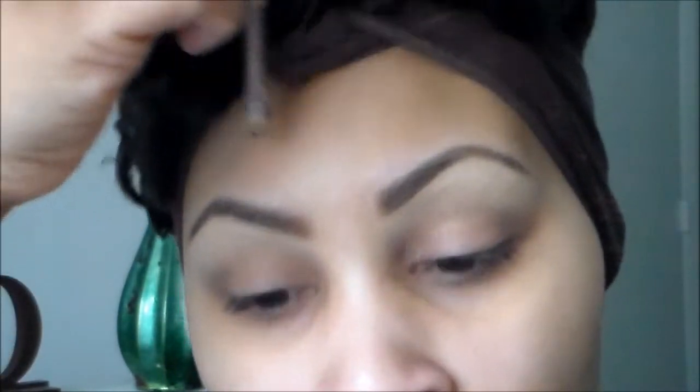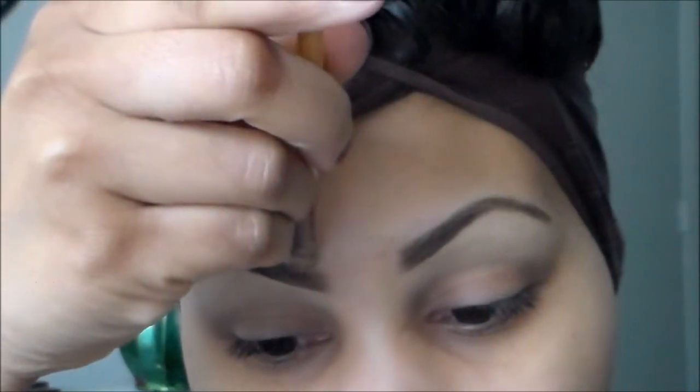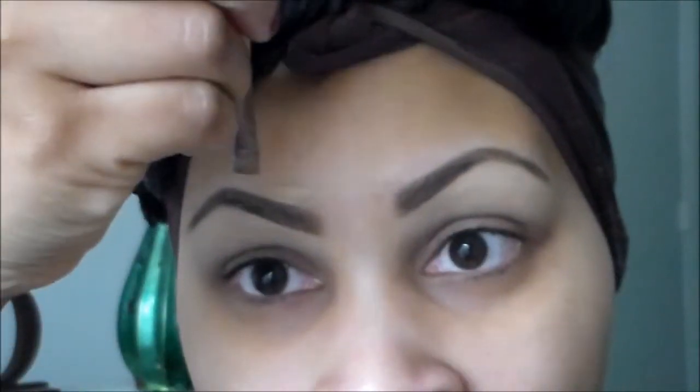So I just dip my brush into the foundation. I don't take too much because you don't need a lot. And you basically do the same thing that you did underneath the brow, you do it on top of the brow with the foundation that you're wearing for the day. Now, of course, you don't have to do this. You can continue to wear the concealer or use a concealer that is the exact color as your skin tone.